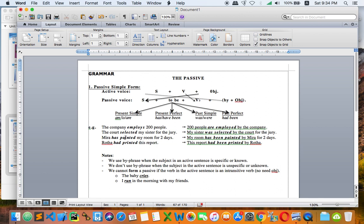Mira, the next example, has painted my room for 2 days. And Mira is subject, has painted is present perfect. My room is an object, and we don't need to care about for 2 days. All right, just a prepositional phrase. So we are not going to focus on that, but we do focus on object, which is a noun. So we can say my room right here. How many rooms? Just only one. What tense is that? Present perfect. So right here we have to say has or have been. But because this one is only one, then you have to say has been. So we have has been right here. And the main verb is painted. Then we have to keep it as it is, painted by Mira for 2 days.